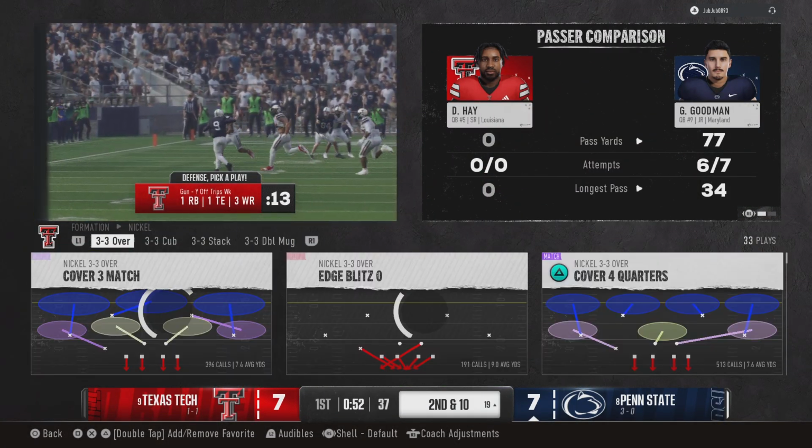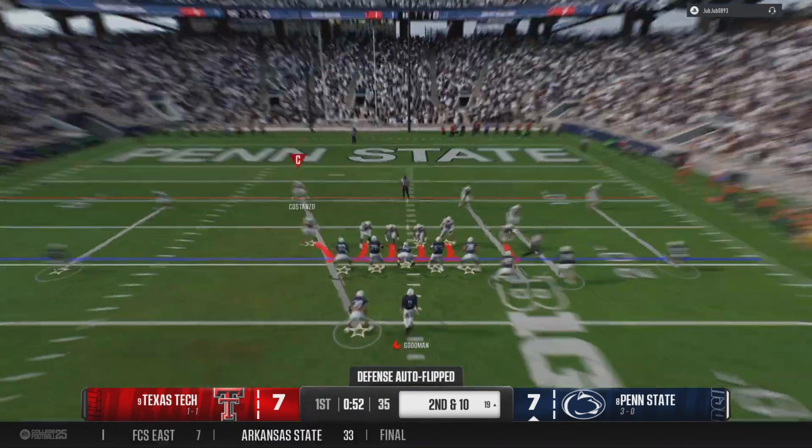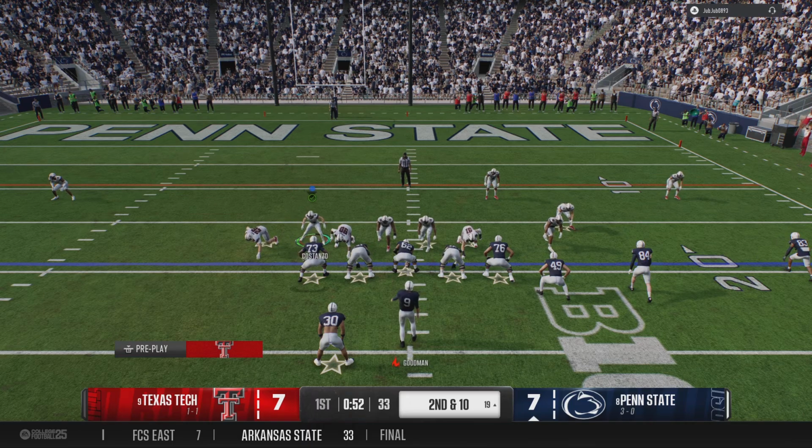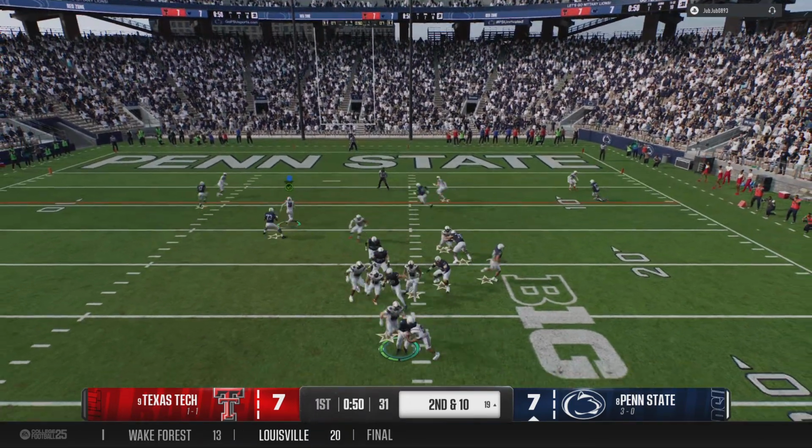Know the situation, know the game of football, right? When I start to get outside the pocket, I don't see anything there, I can throw the ball away. I don't have to take a sack, get a lost yardage play. I can just throw the ball out of bounds as long as it passes.